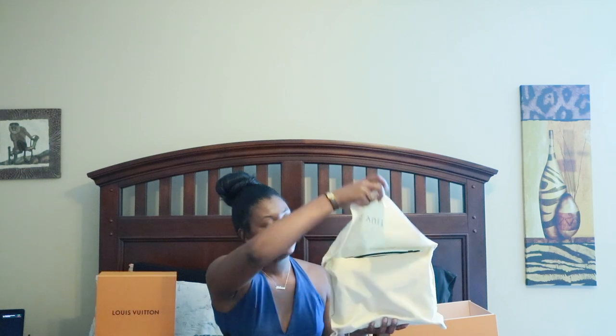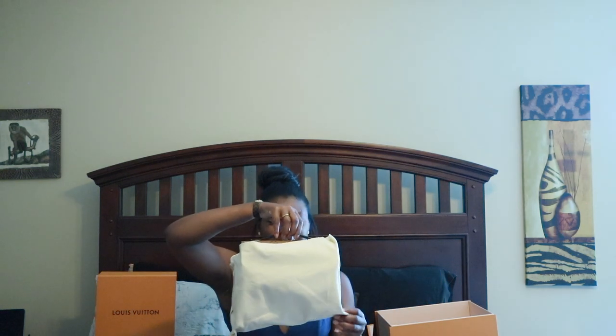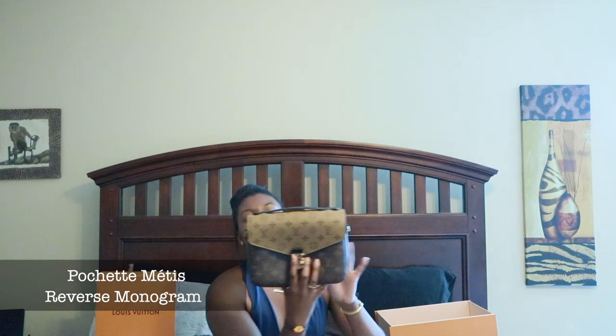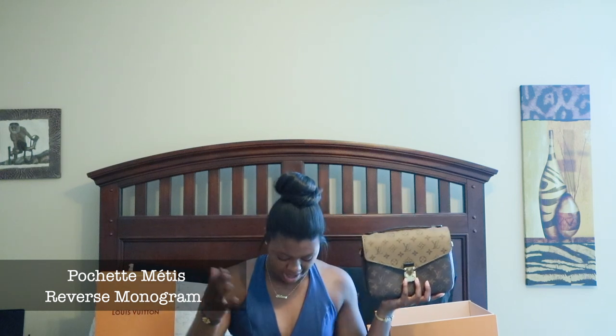The, you can already tell, Pochette Métis. The Pochette Métis in the reverse monogram. Hence why I got the reverse monogram card holder. Yay! Okay.